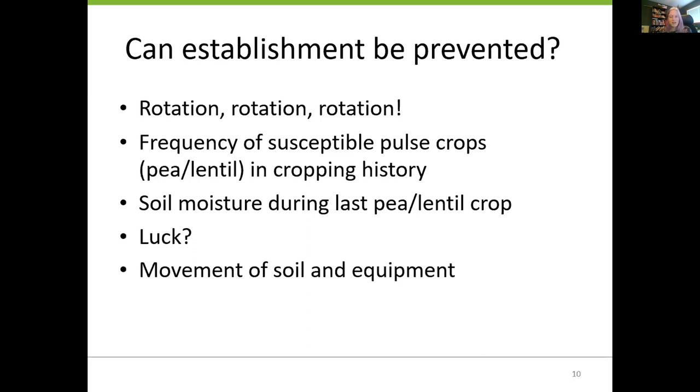There's data from the 90s that showed that frequency of susceptible pulse crops in the cropping history was pretty important. But some fields, it took about 3 times before you got a problem. Other fields, it was 6 to 7 times. So we haven't quite figured out why some fields seem to be more susceptible than others.